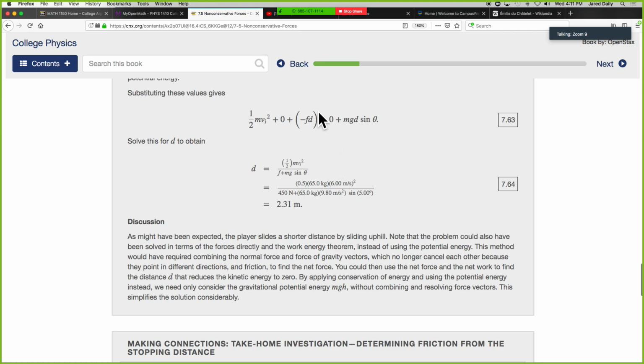And then in the friction, we have the force times the distance, and in this case the force times the distance is the same. It's still a distance of d. It's still the negative frictional force, because the frictional force always acts opposite the movement. And then we have our initial kinetic energy from our initial velocity here. You solve this for d, and you get 2.31 meters. You slide less distance going uphill than you do on a flat surface, which you would expect.